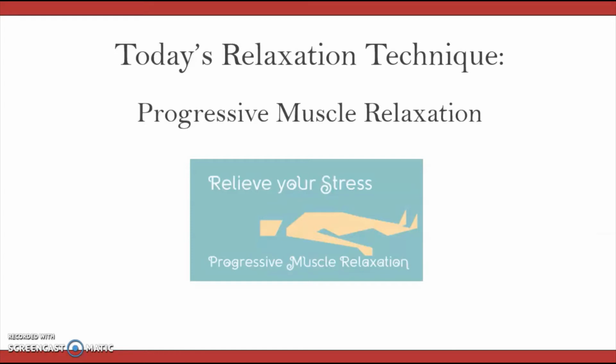Sit back, or when you are at home, lay down in a comfortable position. Shut your eyes if you're comfortable doing so. If not, soften your gaze on a fixed point. Start by taking a deep breath and notice the feelings of air filling your lungs. Hold your breath for a few seconds. 1, 2, 3. Release the breath slowly and let the tension leave your body.